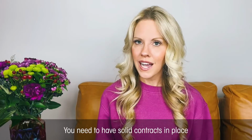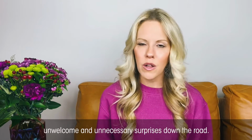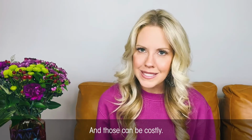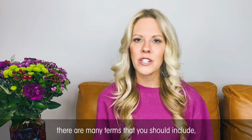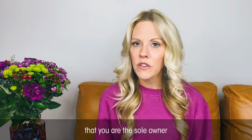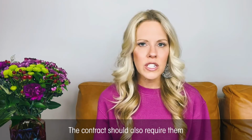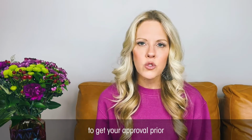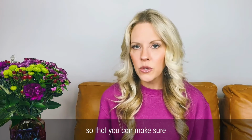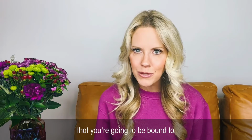You need to have solid contracts in place to protect your intellectual property and prevent unwelcome and unnecessary surprises down the road. And those can be costly. Of course, there are many terms that you should include, and one of the terms is wording that states that you are the sole owner of the intellectual property created. The contract should also require them to get your approval prior to using any third-party intellectual property so that you can make sure that you're okay with the terms and conditions that you're going to be bound to.